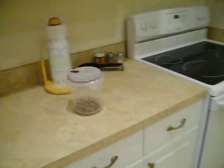Ice. Hamburger meat is in here. And this is broccoli. Oh, there's some three cheese garlic bread. Her food is up there in this tin. And this is Crown Royal. There's a knife lock. Paper towels. Here are her treats. They're supposed to be on top of the refrigerator. Okay.